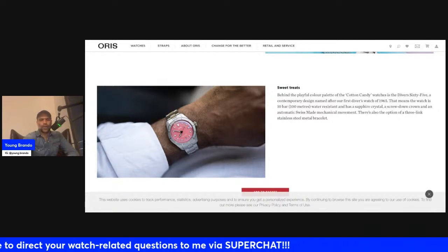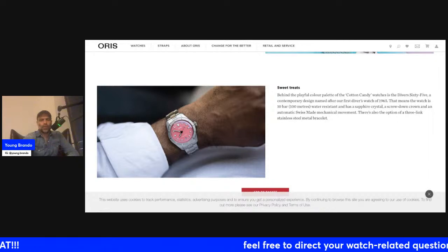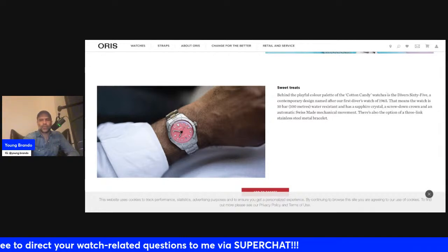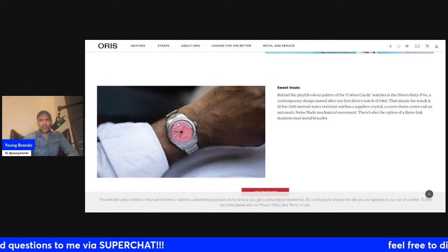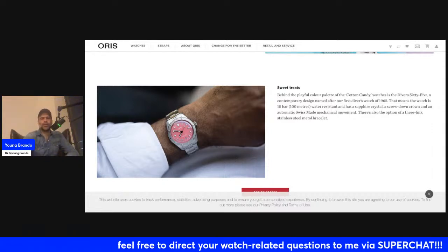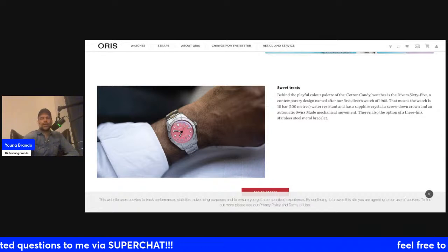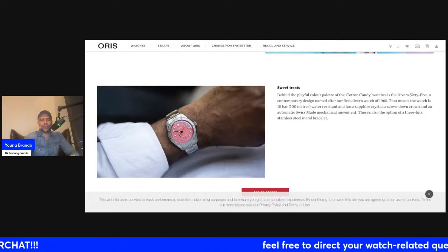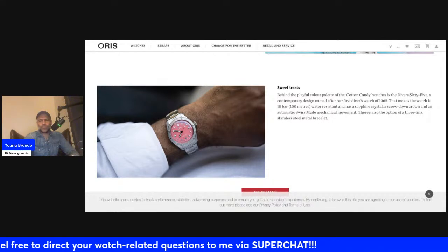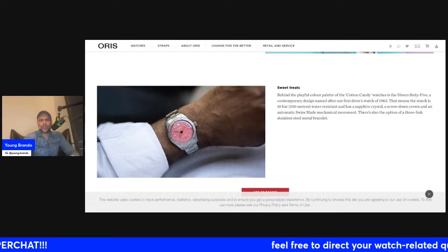Just to confirm again, I believe these new Diverse 65 pieces, the cotton candy at least, are still very much the ETA version, because I believe they have a slightly higher grade with their caliber 400, which is in-house. But the cotton candy series is not included in that.